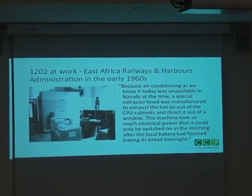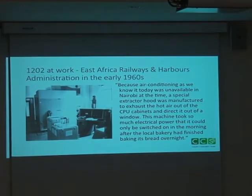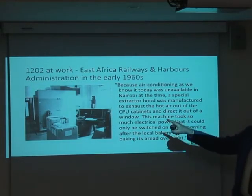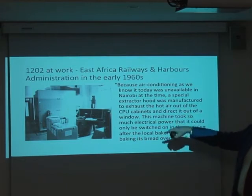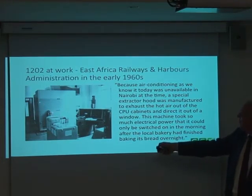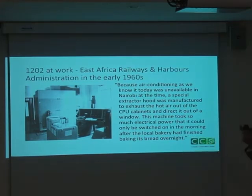The 1202, I was sent by the same man who actually sent the information about the Cambridge Language Research Unit, sent this photograph of the East Africa Railways and Harbours Administration 1202, in the early 1960s. And the reason for including it is partly, notice this is not an air-conditioned room. I'll read that piece of text in a minute. You can see over here a coat hanging on it, whether it's part of the computer or not. There's a kind of conventional window there and so on, and it's been packed in. This is very much the world of punch card, tabulators and so on.